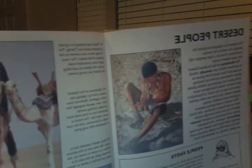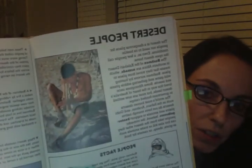Now, there's one more page, our last page that we're going to read in the book. It's about how people adapt in the desert, because there are some groups of people that live in the desert. So if you turn to page 16, this is what it looks like. It's a picture of a man there. And let's learn how people live in the desert.